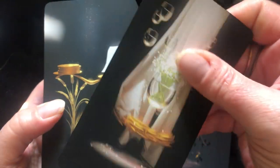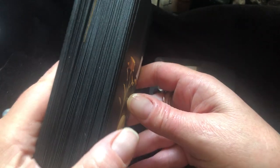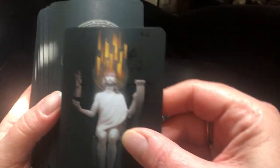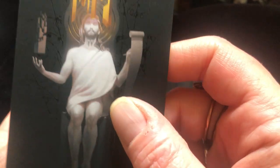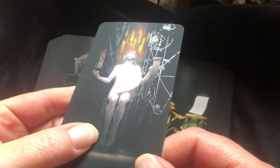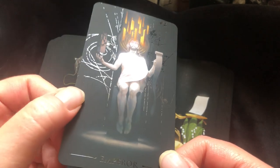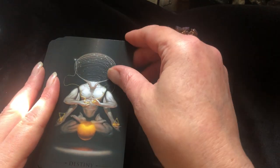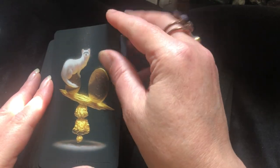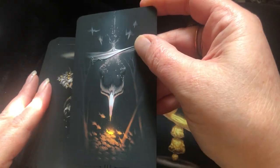These are the cardstock, it feels amazing, and they definitely came with the black edges. I don't know how well this is picking up. There's so much here. Oh, there we go. And this is really an incredible deck, and it really is, to me, just a work of art. This isn't one that I've used for other people, but you know, I feel like I could. So maybe I should start.